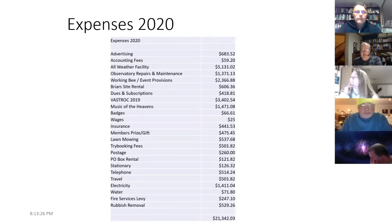Now, I don't know if anyone can see the detail there or has any questions about the detail. Most of the bits and pieces in there, all weather facility will include things like the security cameras and bits and pieces, observatory repairs, I think repairs and maintenance is included in there. Working bee and event provisions, we had a society dinner as well as our normal barbecues and other bits and pieces. The Vastrock, again, all the food, catering and accommodation for that. Music of the Heavens, they're all of the expenses that went into costumes as well as the matting and a few other things that went on there.